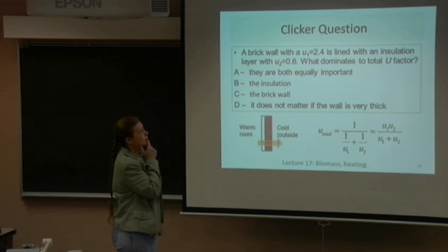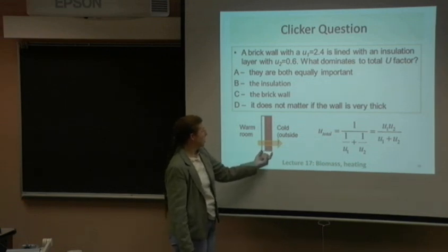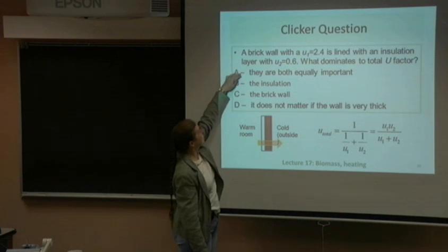So what dominates the total thermal transmittance factor? So you have a wall with an insulating layer. Is the transmittance controlled mostly by the insulation or the wall? Or if the wall is really thick, it doesn't matter? Or maybe they're both equally important.